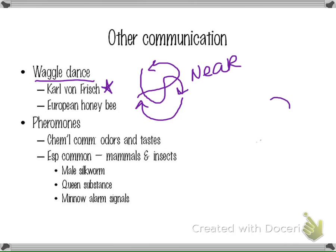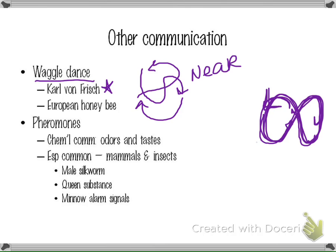This means your food is in the same direction as the sun. So just see how it keeps going around in that. Let's see if I can stick a big arrow here maybe. That is just a mess. I'll just go with it for now. Same direction as the sun. Do it this way. Arrow, arrow, arrow. Right?